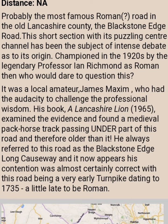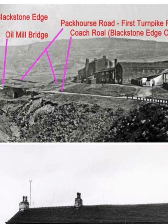And now it's talking about obviously the most famous road in the old Lancashire County, Blackstone Edge Road, the short section with its puzzling centre channel which has been a subject of intense debate as to its origin. And it's saying legendary Professor Ian Richmond said Roman, then who would dare to question this? So it's an amateur, James Maxim, who had the audacity to challenge the professor, or the professional wisdom. His book Lancashire Lines, 1965, where he wrote what he wrote really and challenged him. So we'll look into the points that he made.